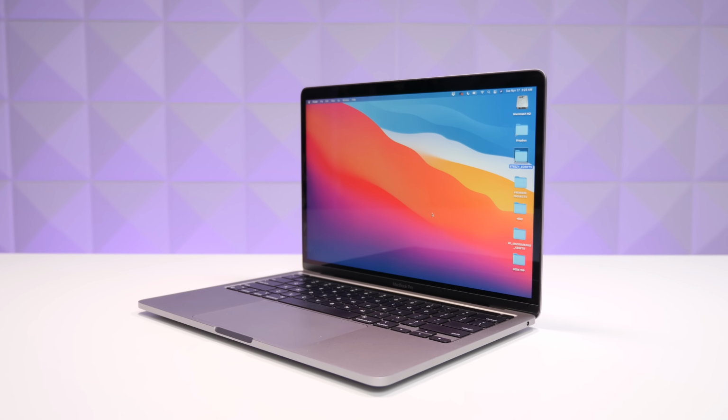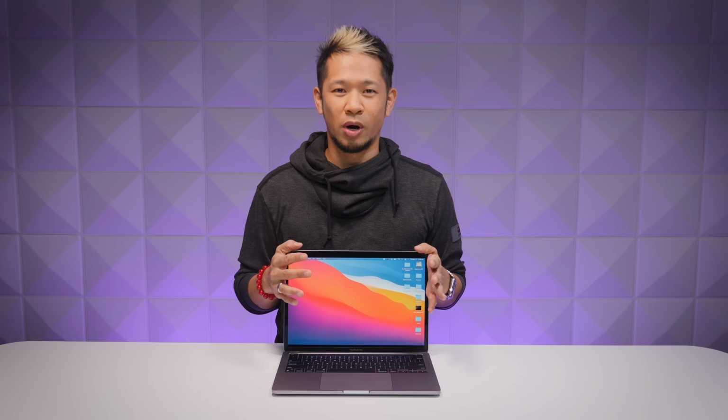And a lot of you made sure to let me know that you were not impressed, but it didn't bother me at all because this is still a great looking piece of hardware. But this is anything but the same with the new M1 processor.